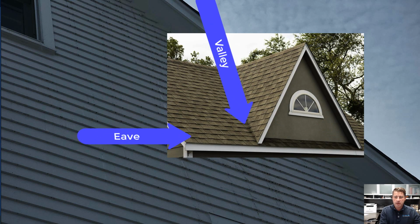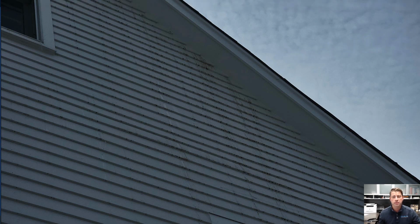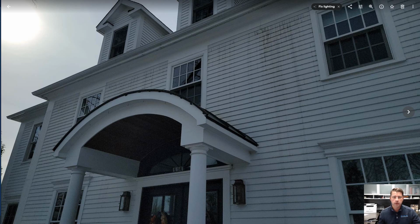However, ice dams typically end up in valleys or on the eaves of the roof. This is more of the rake end of the roof. So let's go ahead and now fast forward to the front of the roof, where last year this was not a problem, but this year it just appeared out of the blue after this last deep freeze that we had.